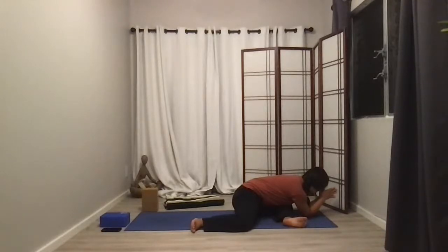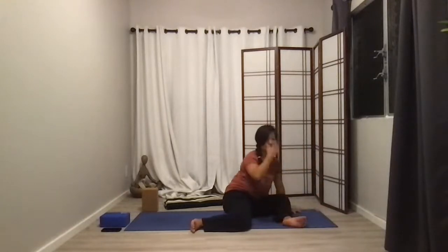Noticing if this feels similar or different to the other side. Staying here for one more breath. Removing that block, releasing the hands coming under the shoulders, gently allowing yourself to press up, knees coming skyward once again. Let's butterfly those knees. Hands by your sides. Inhale to reach up towards the sky. Feel that nice even reach on each side of the torso. Exhale, hands to the heart.